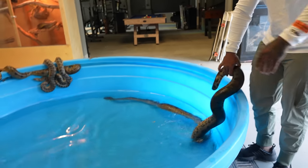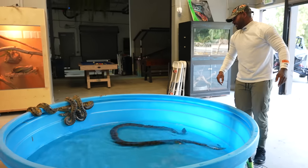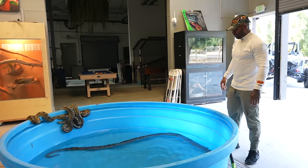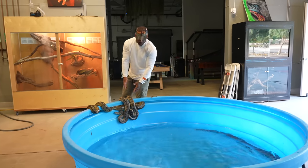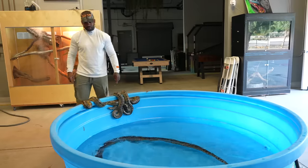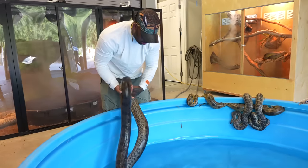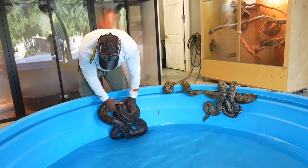And there she goes. So you have a small, a medium, a large, and now after she's in here hanging out for a little bit, you guys can see the size difference. Small, medium, I call that large, but we'll get a double XL coming soon. Good looking snake, huh? Nice and thick. Also going through shed, so she's a little milky.